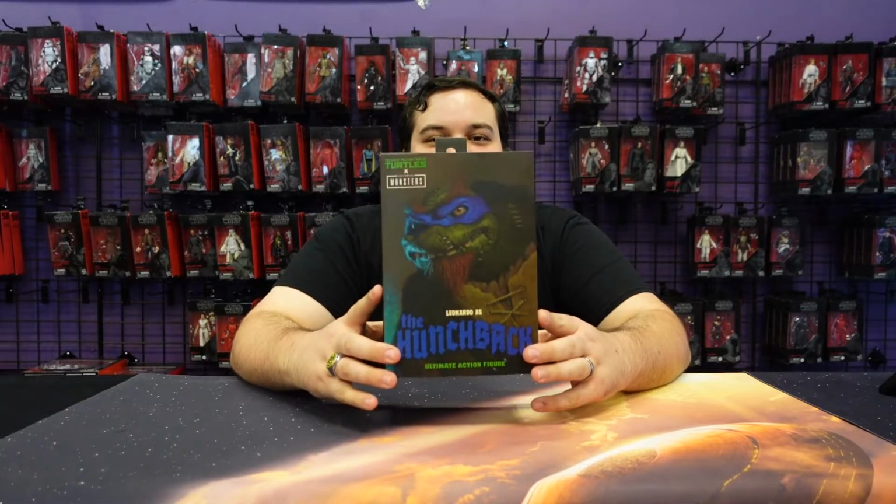I don't know if I would say this is the coolest one, because all three turtles have been really cool in their own unique way. But Neca just keeps on doing some really cool tricked up stuff with these crossover turtles, and every time I can't help but be impressed and excited about them. So anyway, here is Leo.